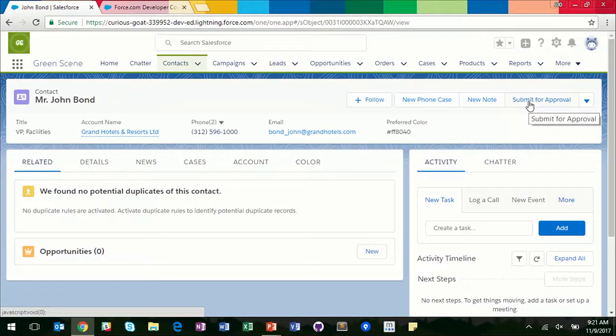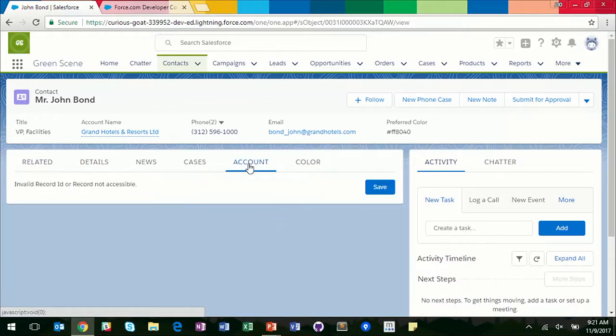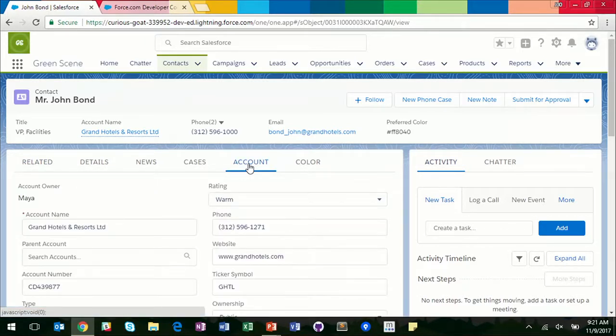So Maya just made the switch. She's on the Green Scene org. She's starting to look around at some things that she had developed before. Obviously, she's starting to get a little bit familiar. But let's look at a particular contact record page here, and I'll show you this particular account tab. You notice something interesting that happened there, right? There was a particular error message that showed up, but then this particular record loaded.